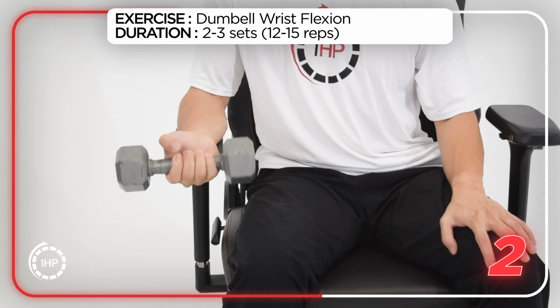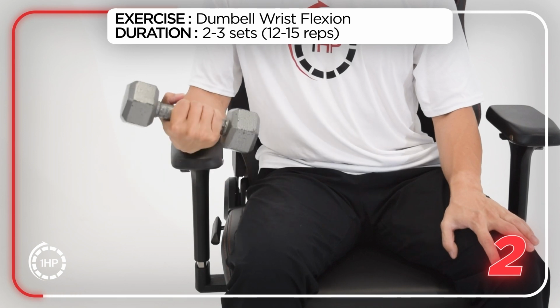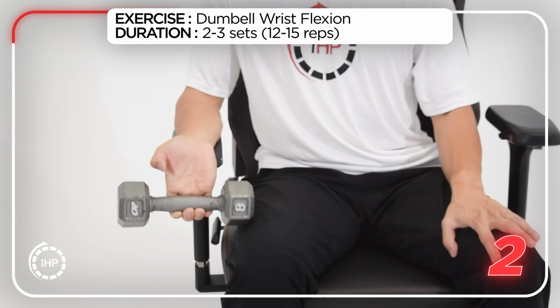You're going to be moving at a slow cadence to ensure high overall time under tension. This is going to target those same flexor muscles and help you build up that endurance. You want to perform 12 to 15 repetitions for 2 to 3 sets.